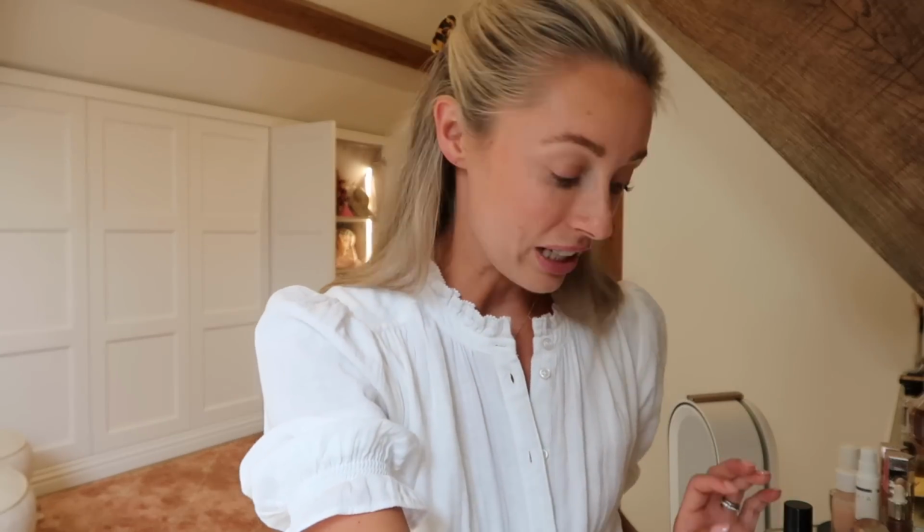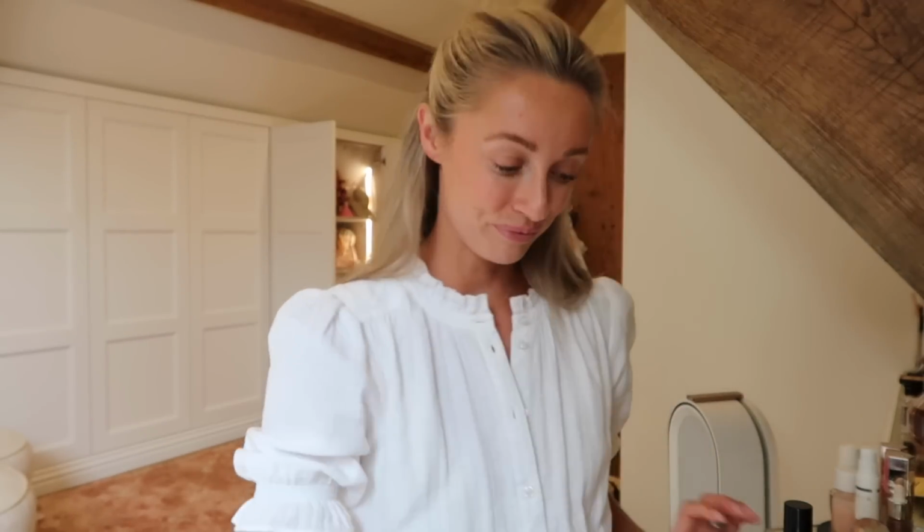Okay, I just wanted to do the tiniest little bit of makeup. And now I'm gonna try on these bits and we can decide whether they're keepers, whether they're returners or sellers or rent-it-outers. We shall see. So let's get trying.